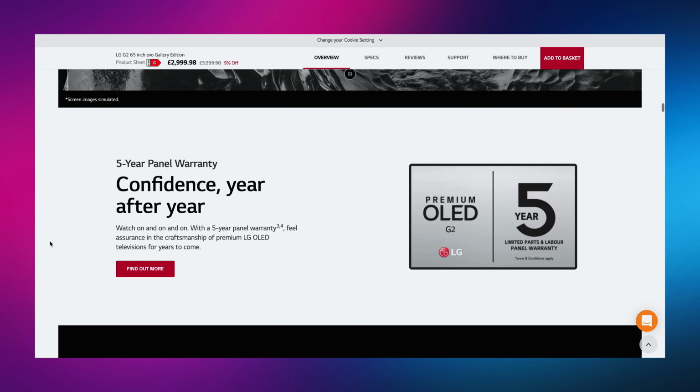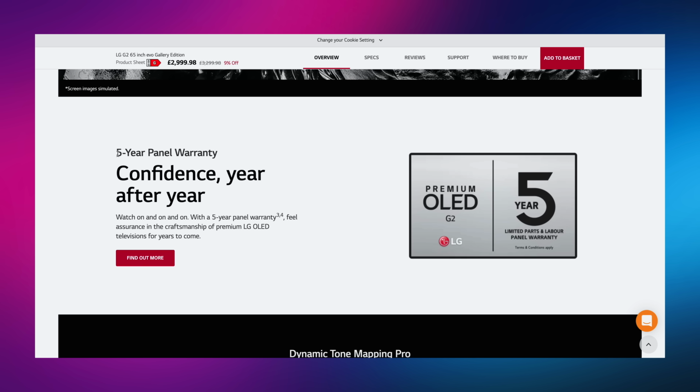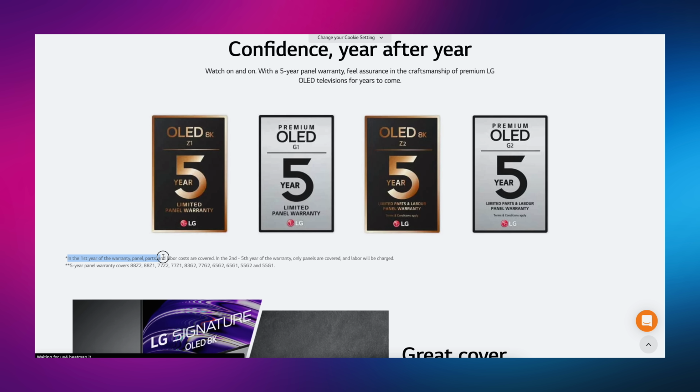But to really keep your mind at rest, LG now provides a 5-year panel warranty on the G2. The first year gets you free parts and labour, while years 2 to 5 gets you just parts.